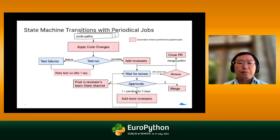So in order to simplify the implementation, we can implement each pain block as an independent job. So let's think of this as a production line. Each job is an independent job that moves the pull request from one state to the next state. So it's like a state machine transition. And if we make each job independent, we can just run those jobs periodically, so that they can just move the pull request forward to the end of the life cycle.